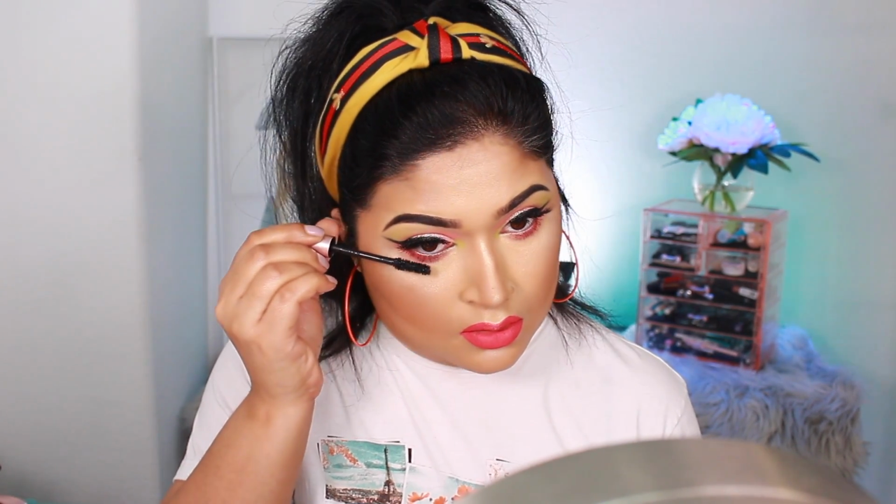For the lower lash line mascara, I'll be going very easy with it because in the end I still want my neon pink color to really come through, and for that reason we're going to go very easy, just lengthening them, not thickening them.